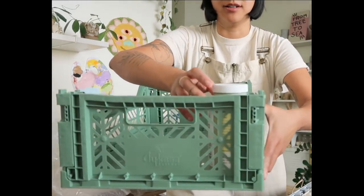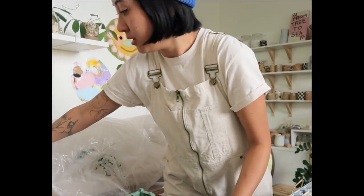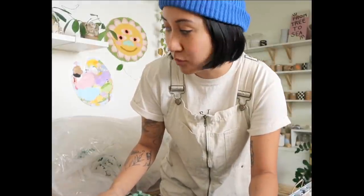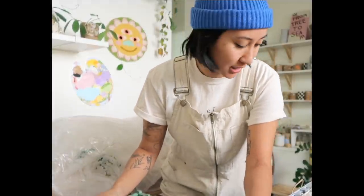So my idea was that I would put all my underglazes in here. It's a little bit tall, so I'm gonna put the short ones at the bottom, I think, and then the tall ones in the top compartment with the brushes and stuff. I think that'll work out.